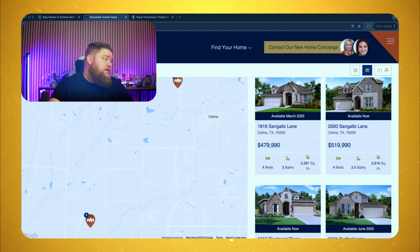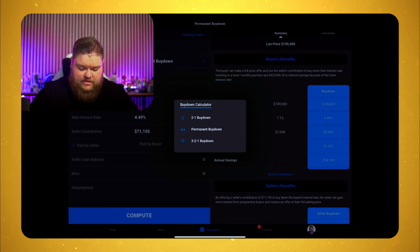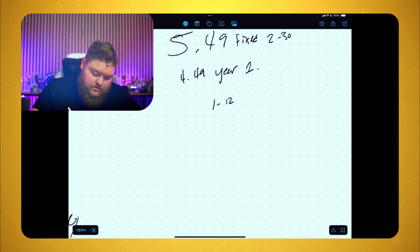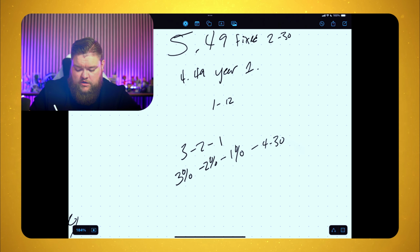Let's go back to our calculator and talk about this from a 2.99 rate. What does it look like and how do we get there? Let me give you this calculator. This one is actually going to be on a 3-2-1 buy down. So 3-2-1, let me write this out. You get 3% off the interest rate the first year, 2% the second year, and 1% the third year, and then years 4 through 30 are back to normal.